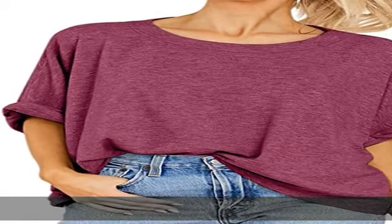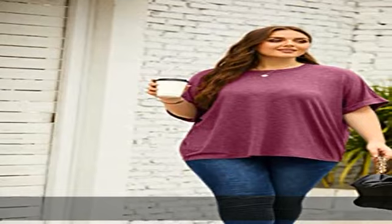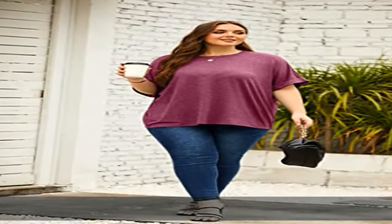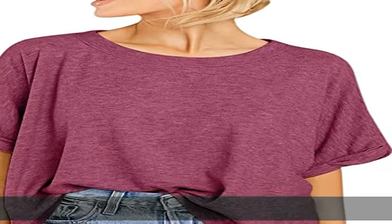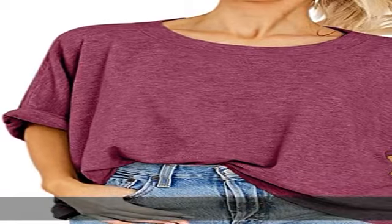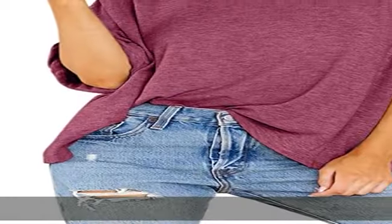60% polyester, 35% rayon, 5% spandex. Imported. Pull-on closure. Hand wash only. Material: 60% polyester, 35% rayon, 5% spandex, with elasticity and feeling soft. Features: plus size casual crew neck. Rolled sleeves design adds a nice little detail to the simple tee. Plain basic t-shirts. Perfect to wear in all seasons.